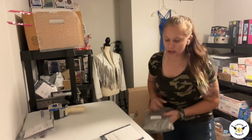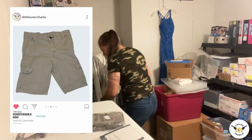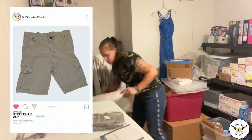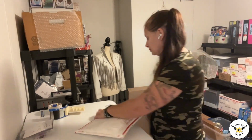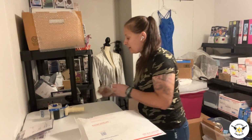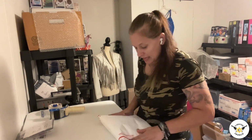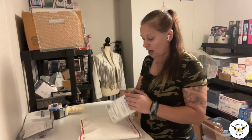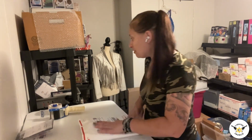All right, another Poshmark order. This is going to be a pair of Wrangler boys cargo shorts. Grab priority shipping here. It is going to Leesburg, Georgia. So yeah, my Poshmark's finally picking up. Now it's not blowing away eBay, but again, I put a lot of time and effort into eBay way before I even started putting any effort into Poshmark.